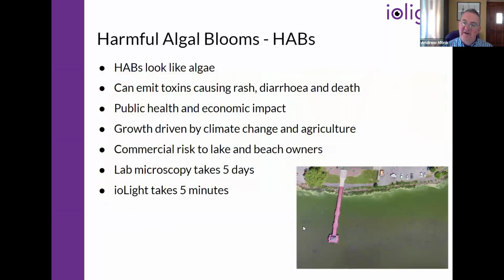So in case there's anyone here who's not from the HAB world and is not familiar with HABs, HAB stands for harmful algal blooms. And it's a real portmanteau of terms. It covers all sorts of species and genera of things. But basically, these are brightly colored slicks that sit on top of water, and that can be the ocean or a lake or river, and under certain circumstances can be toxic. And they can be very toxic indeed.